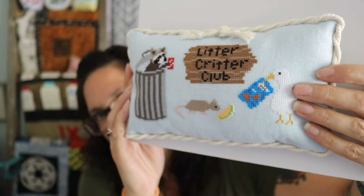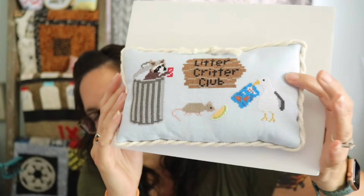So anyways, this is Litter Critter Club. It's available in my shop. I'll link it below. But this is going off today to my swap partner, and they will have Litter Critter Club at their house, and they can join them for some tasty chips and soda pop.